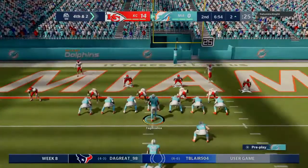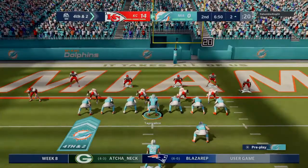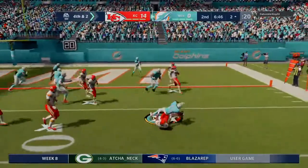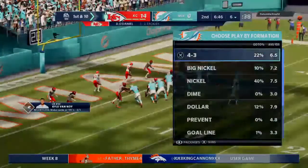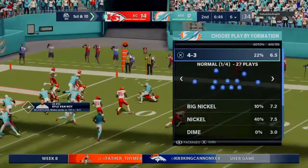The offense staying out. They're going to go on 4th and 2. They run for it with Breida. And nowhere to go. He's going to be stopped behind the line. The run is turned away on 4th and goal from the 2. And the ball's going to be going back to the Chiefs.